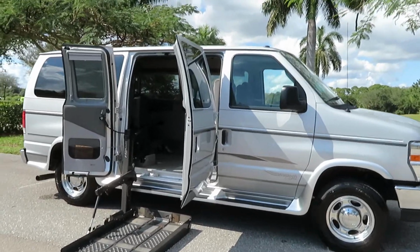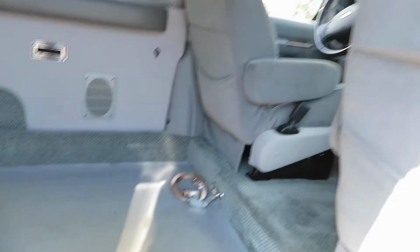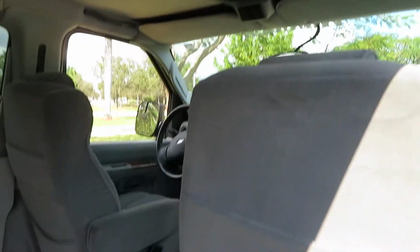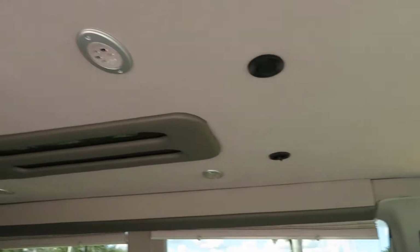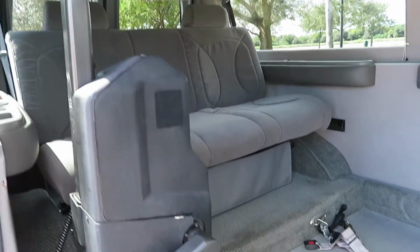Beautiful condition inside and out. I will give you the full and complete tour and show you how everything works. This does have the hard core rubber floor, which is nice going in and out any time of year. You can wipe it clean at any time. This van has beautiful wood grain interior lighting. Rear power folding sofa bed. I'm going to show you how that works.